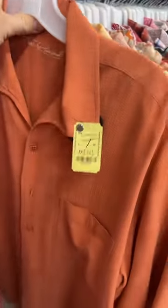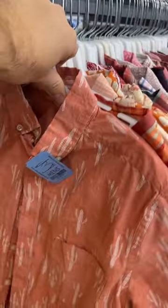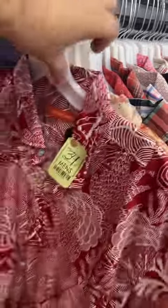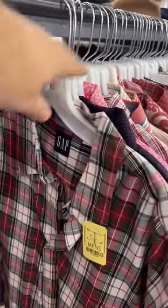Bahama, Tory Richard. It's too plain of a Tory Richard, though. We're going to pass on that one. Hold your ground. No, we'll go through that aisle afterwards. There's another Tory Richard. Too much for that one. If that was new with tags, I might consider it, but it's not.